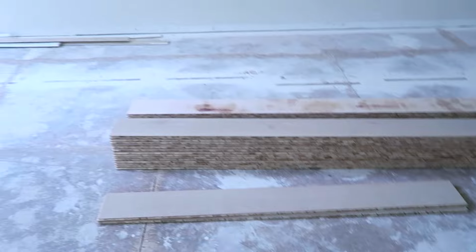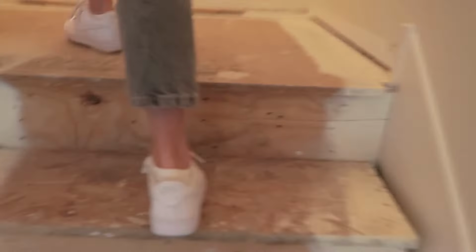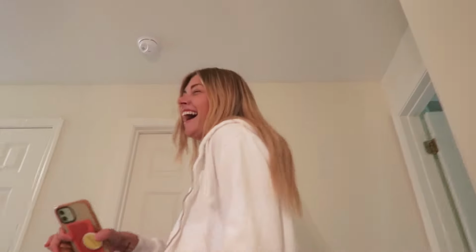Okay, we have all the floors down here. You want me to go first? You can go first. I can go first? Yeah. Give us a good reaction. We don't even know how much is complete. Stop. Just kidding.